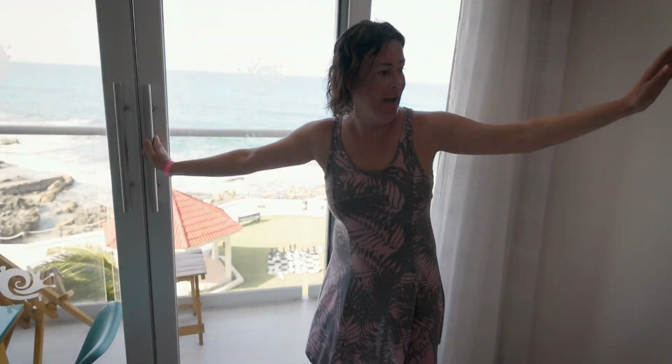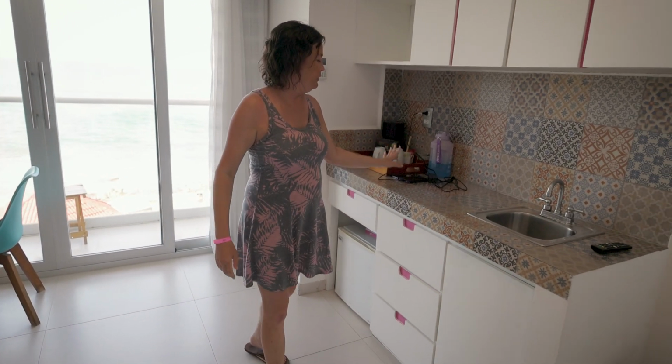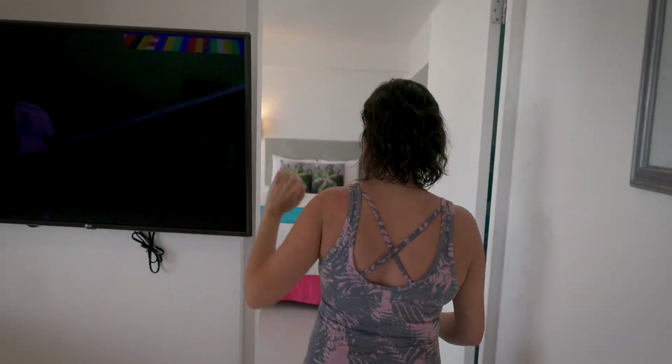Moving forward, we have the kitchenette. It comes with a fully stocked fridge. We found the remote up here. Right now Harry Potter is on, but it looks like it's on commercial.